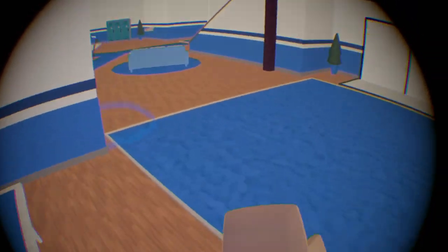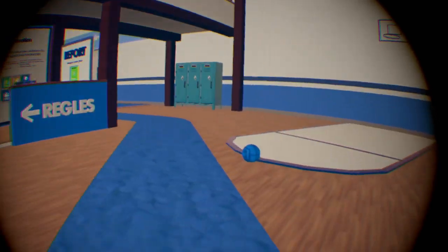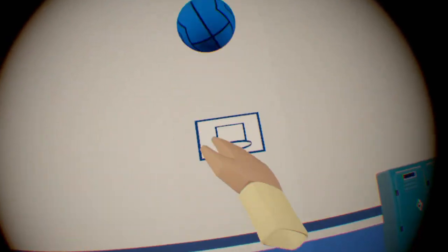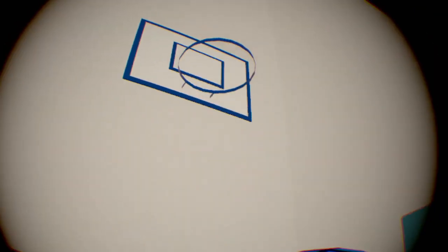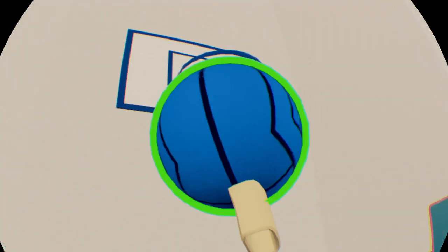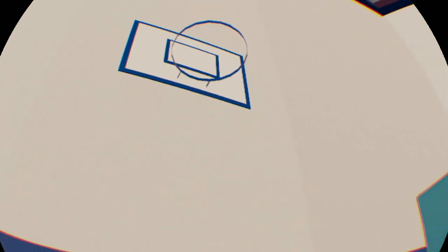So we're starting at 0. So right now it's definitely a 1, which is good. Okay. I like the size of the hoop. And I like how it's actually compatible and usable. It's a lot easier to score in there though.